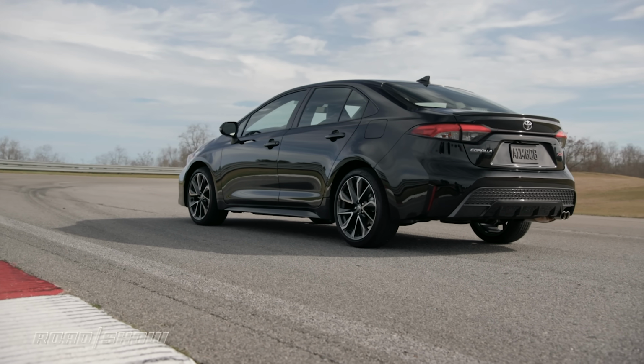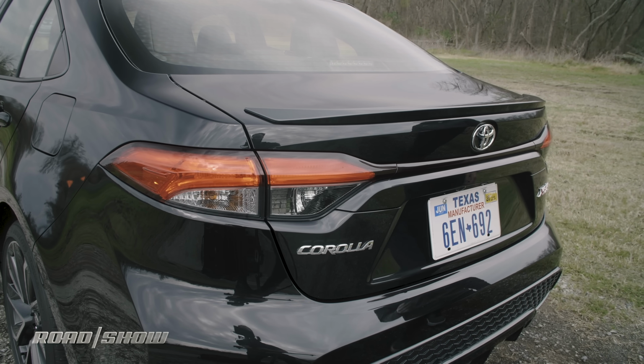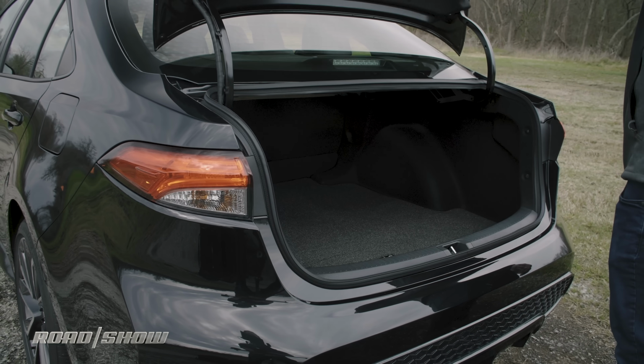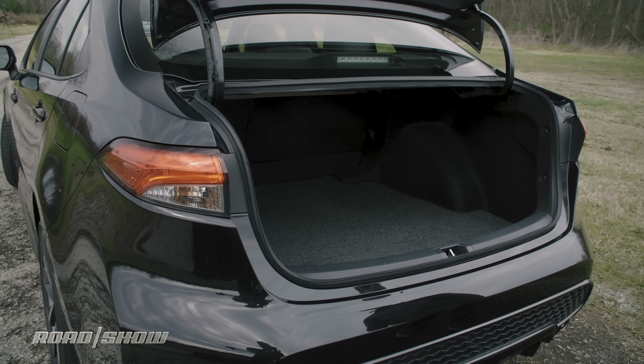Now, in profile, the new Corolla doesn't look all that different, but you definitely see some changes when you move around to the back. That new trunk design, the new tail lights, and of course, inside the trunk, there's still plenty of space, given this car's exterior dimensions, to carry all the stuff that you might need.